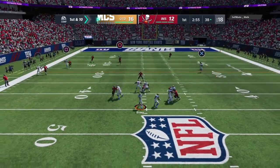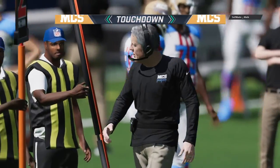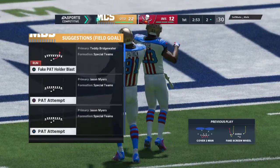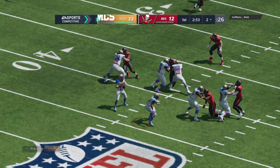Brees now to throw. He's going to fire one deep, middle of the field. And it's caught. Touchdown. Devin Hester with his 2nd touchdown in this opening quarter. And his guys find a way to stretch that lead.